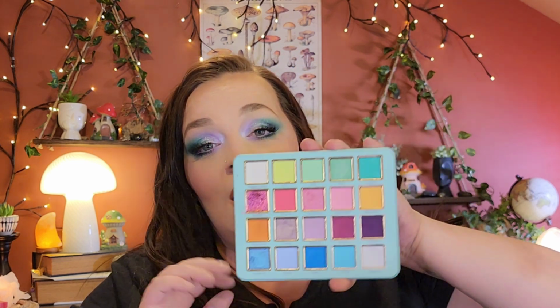This is one of my least favorites too. It is the Delicious Delights. It's one of my least favorites, but it's still incredible. The color story is really beautiful. It just doesn't get me as much as the other ones do, but I really enjoy this one as well.